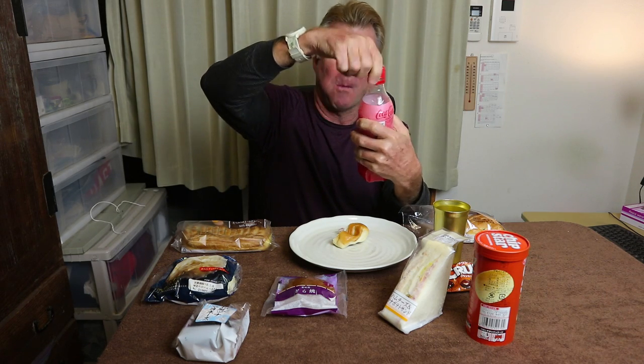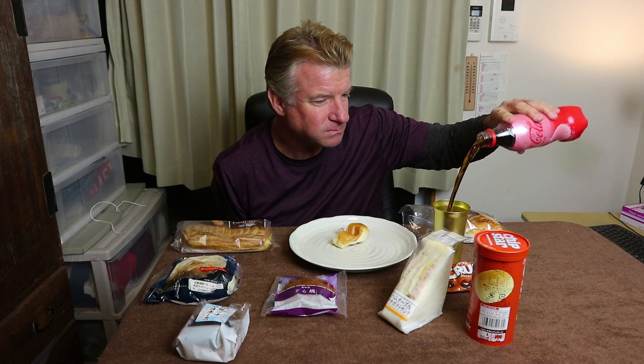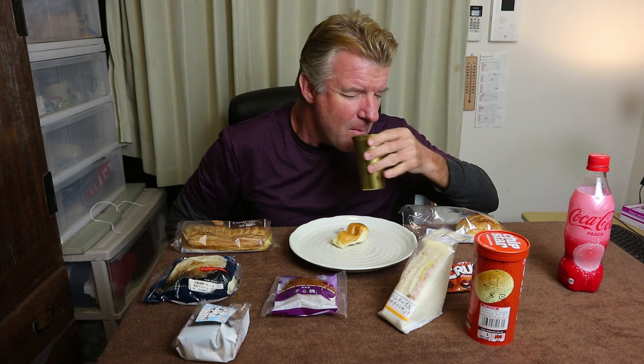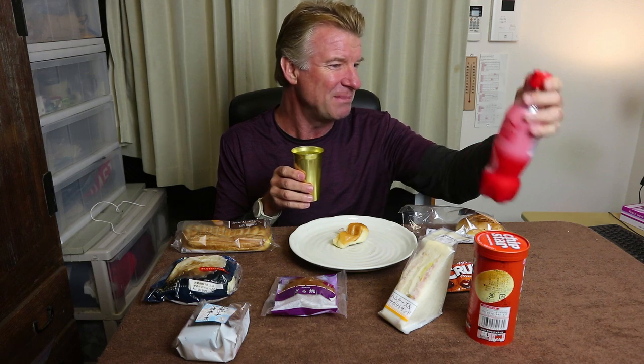Need a beverage. Okay, Coca-Cola Peach. Here we go. My first time trying this. Well, I'd have something to drink with bread items. And even it smells a little bit peachy. All right. Now, I don't drink soda pop very often. It's not my thing, but I figured Coca-Cola Peach, I just had to try this, right? I mean, it just sounds so exotic. I've had the Coca-Cola Vanilla before, and that's really good.